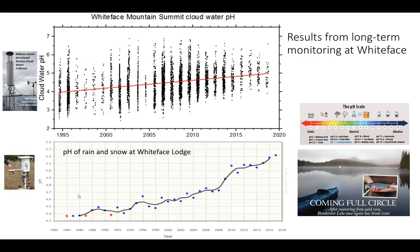Okay, so what's the impact of changes like that on the acidity of the rain, the snow, and the cloud water? Because remember that the acidity of the precipitation is what's causing the big impacts in the Adirondacks on the vegetation and on the fish. And what you're seeing here now is, again, measurements from Whiteface. This lower plot is the acidity of the rainwater measured in pH units. So remember, lower values of pH are more acidic. Neutral would be 7.